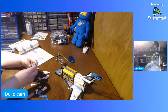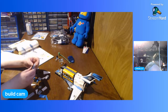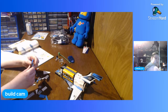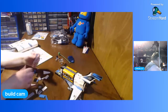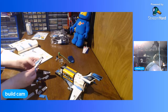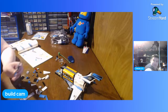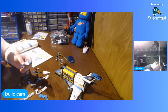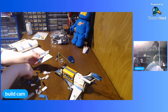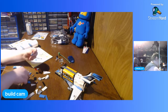Imagine parting this set out, there'd be an annoying amount of white in here. Flipped around. What is this, another wing? This thing doesn't have more wings to it, is it? Oh, it's for the side. Okay, never mind. I spoiled myself a little. Whoopsie. Stud shoot. Oh, they're going to give me all the studs at the end, aren't they?